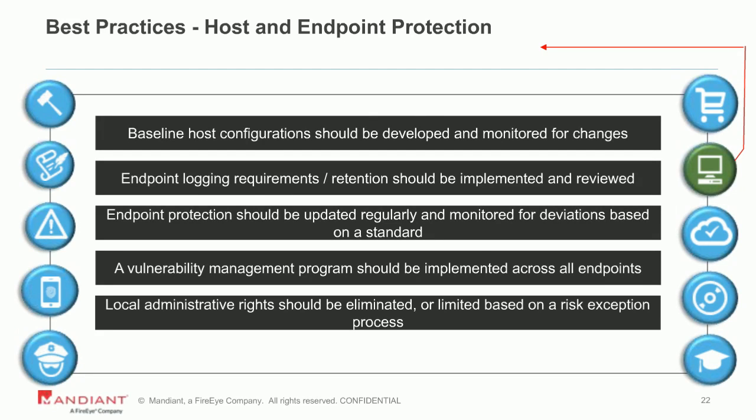So number 3, endpoint protection should be updated regularly and monitored for deviations based on a standard. As an extension of the security risk management component, this best practice focuses on ensuring that endpoint protection capabilities are often updated with the latest vendor updates. Any endpoints that fall outside of this process or that have not been updated have the ability of presenting risk to the environment, so they should be monitored and reported on to the governance and compliance organization until they're brought up to standard. Moving on to number 4, vulnerability management programs should be implemented across all endpoints.